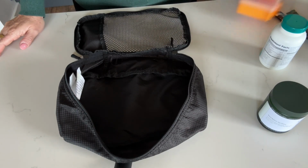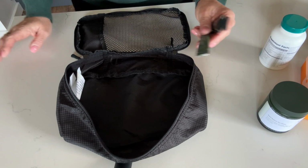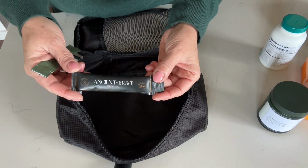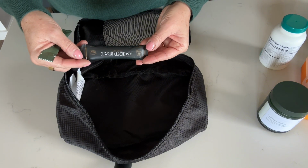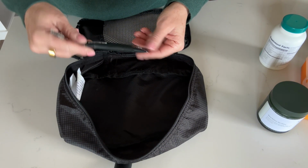Right, let's start. So the first thing that I've got here is, you know how I love using Ancient and Brave for their electrolytes and their cacao powder. When I placed my order, they sent me these little kind of sachets, and this is MCT that I'm going to try out. You just put this in a liquid. And actually, I think water's enough.